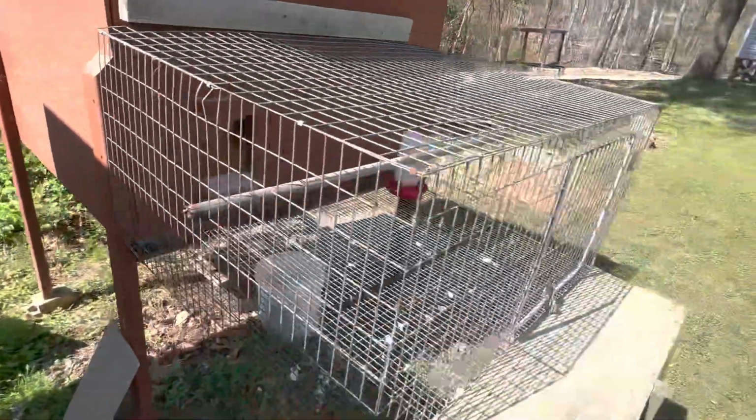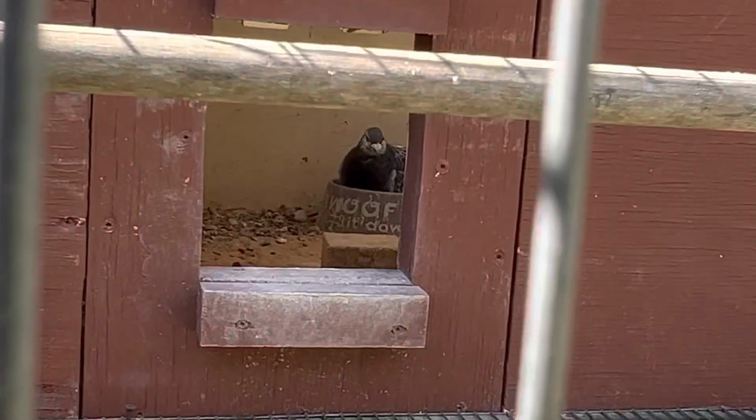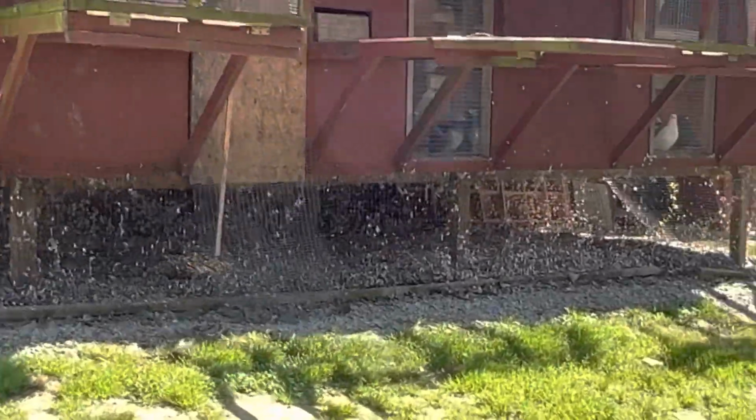These guys here are sitting on 2 eggs. I sent the other 2 babies to be raced. Jack Burak is going to race them for me, see how they do.